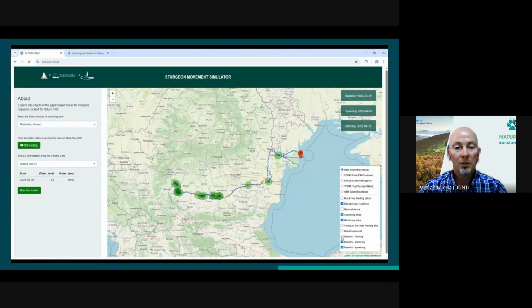Visually, you can see the number of sturgeons, the results in general. You can see where most of the sturgeon are concentrated as a simulation, and then you can have the feeding areas that are concentrated in the Black Sea. And also you can have, but now it's not the case, the wintering results, because we started from the 1st of January, so wintering is not taken into account. And also results of spawning.